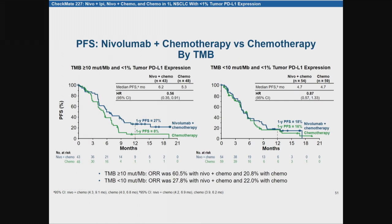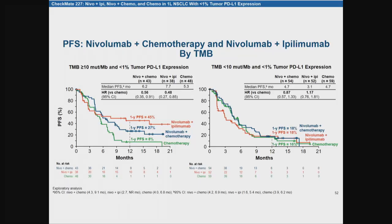And this is nivo chemo versus chemo based on tumor mutation burden. All the benefit seems to be in those patients who have a high tumor mutation burden for nivolumab added to chemo, compared to no benefit from the addition of nivolumab to chemotherapy if you have a low tumor mutation burden. And when you look at the ipi-nivo data in this group of patients, again, less than 1% PD-L1 expression, you can see it's superior, the combination of the immune therapy versus nivo chemo versus chemo. Now, with very little benefit in PFS over here.